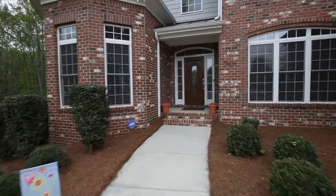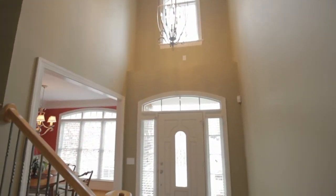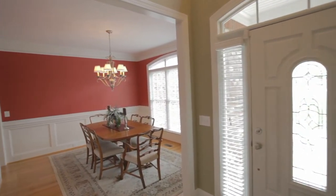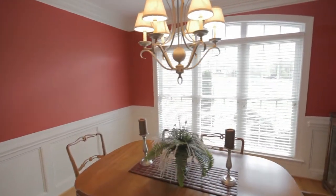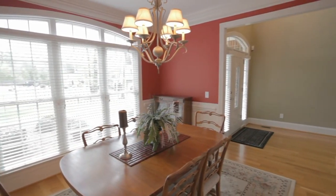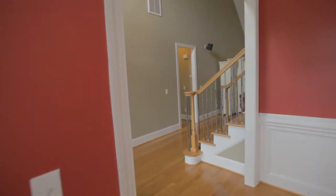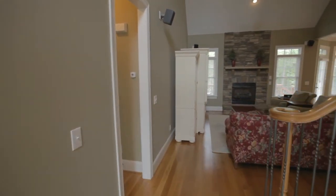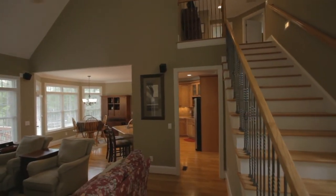A picturesque front walk leads to a stunning two-story foyer. To the right is the formal dining room with triple window, wainscoting, and crown molding. The hardwoods continue past the stairway to the vaulted great room with a stone gas log fireplace.